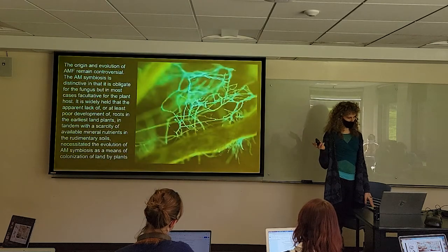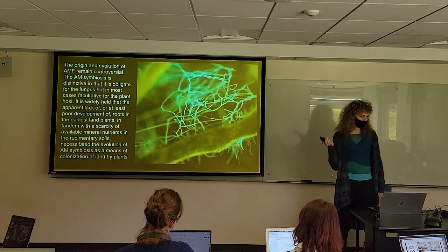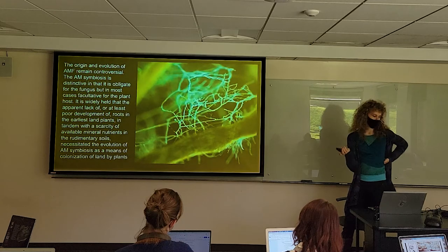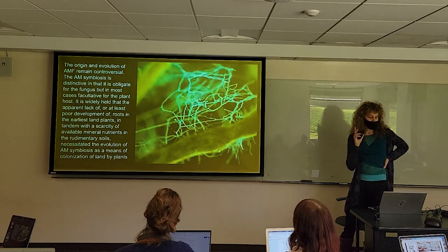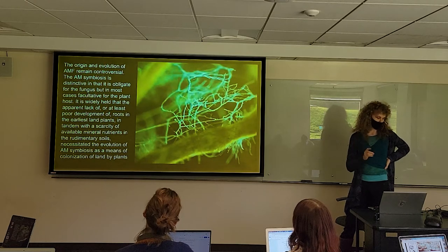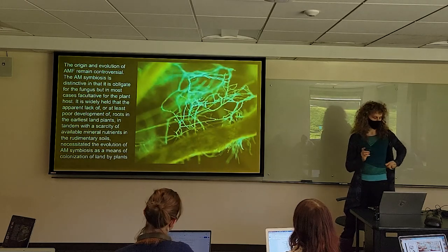So a little bit more on that. The origin and evolution of arbuscular mycorrhizal fungi remain controversial. The symbiosis is distinctive in that it is obligate for the fungus, but in most cases facultative for the plant.